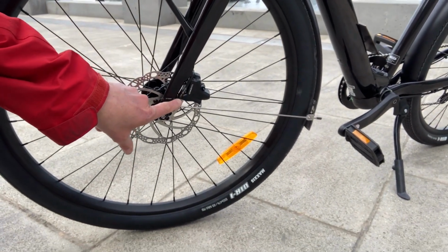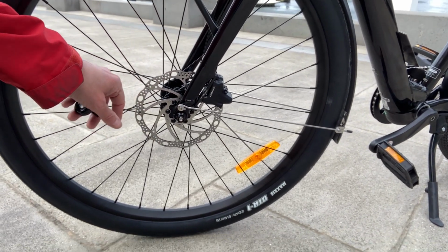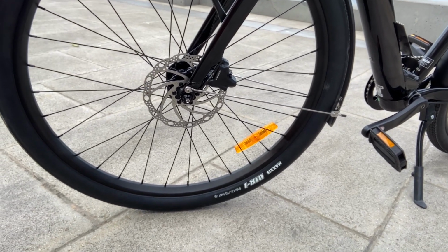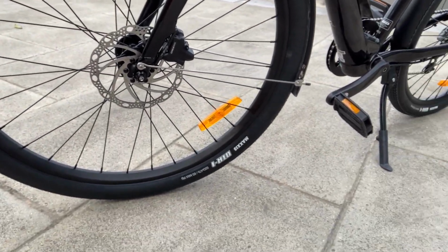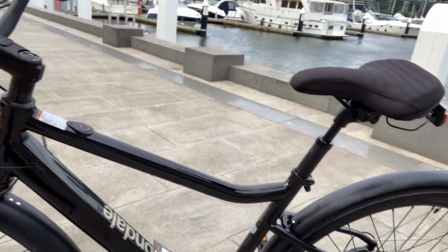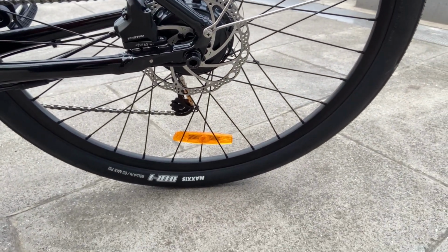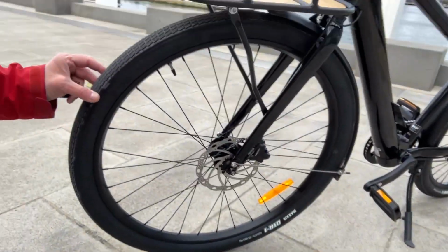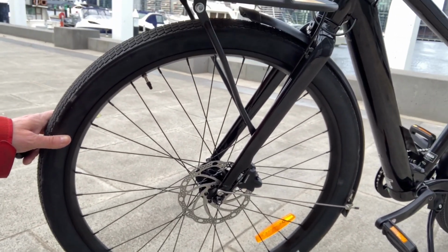You can see here the Tektro brakes. They're the hydraulic brakes, and they're really nice. You've got the front disc here. They're a nice solid disc. The circumference is not as big as some that I've ridden, but they're still a beautiful disc. So that's the brakes, front and back, obviously. The back ones, you can see, the Tektro R160, are a nice braking system. Obviously, I used them when I was riding it, and they pull you up beautifully, softly, and they're really a nice brake system.